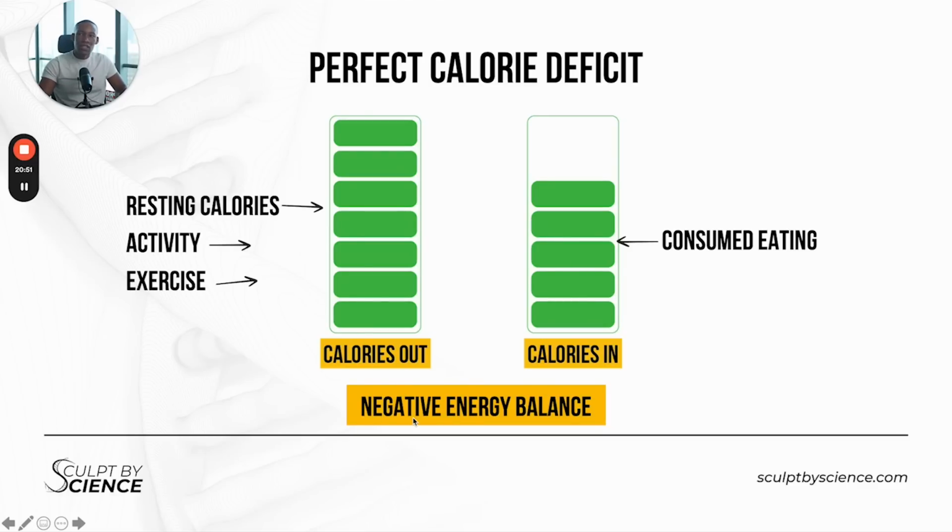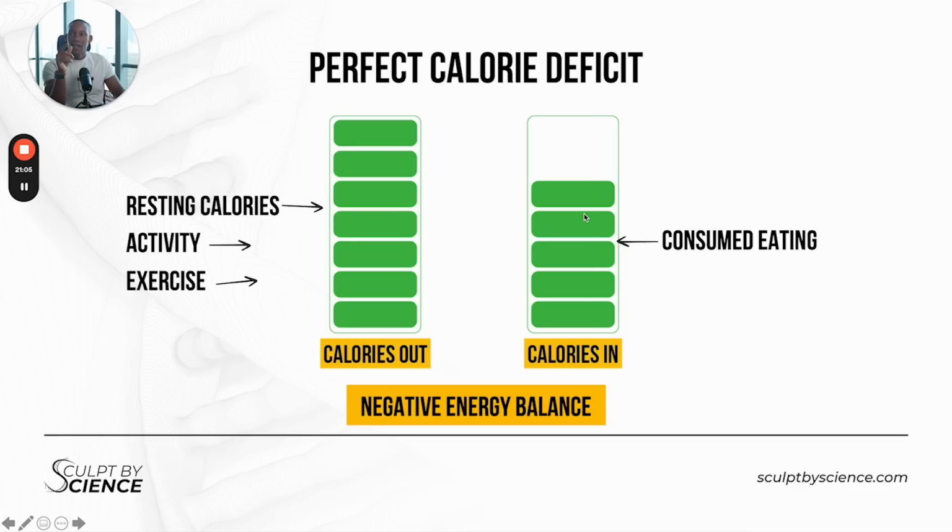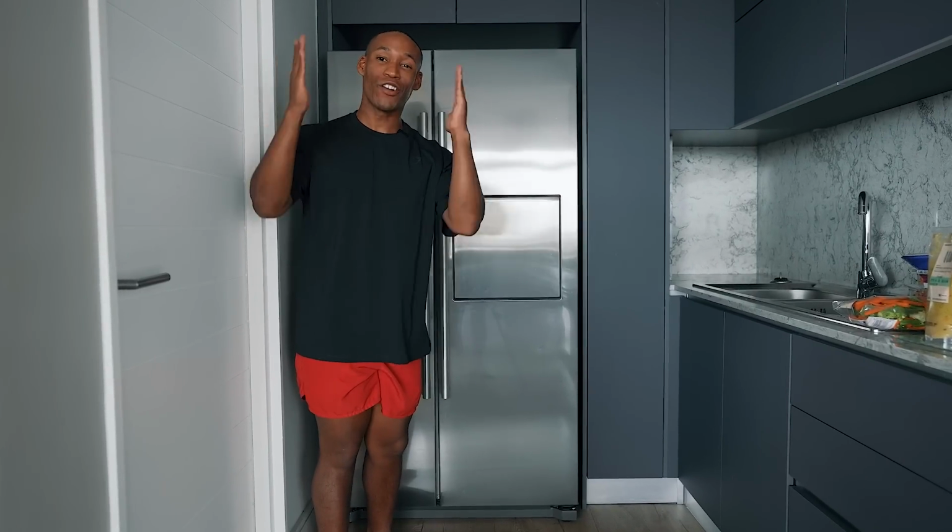And what you need to do to be able to lose fat is make sure that you're eating less, right? And you're seeing here, this difference, this empty gap, will be replaced with your fat, right? So this is a perfect way. And actually, let me show you guys a video that I made explaining this the best that I can. This is what you want to happen on a caloric deficit.